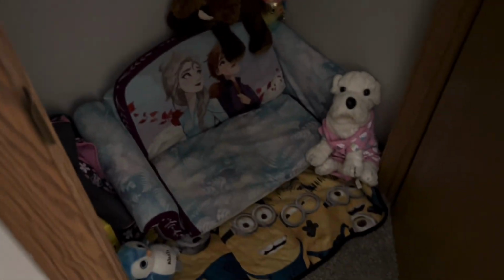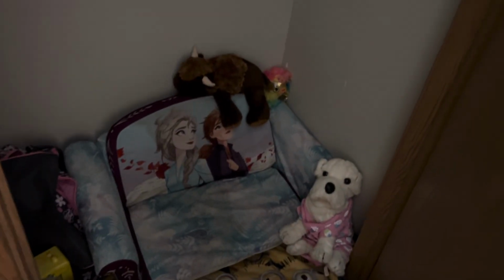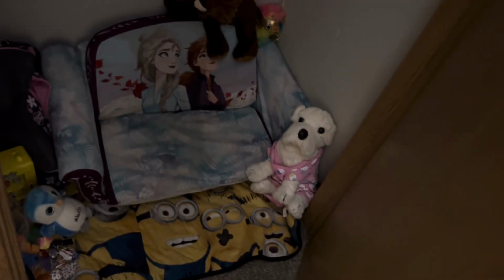Yesterday, Annie cleaned out her closet and she's making a little mini playroom in there. Like a little secret hideout. Her secret hideout, she says, in her closet. She's got a couch in there and a rug and some toys.